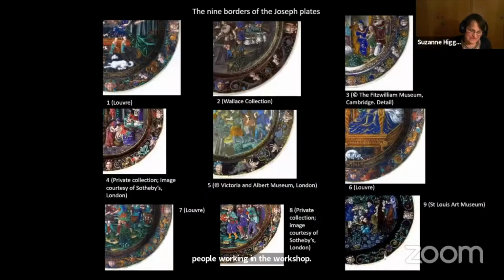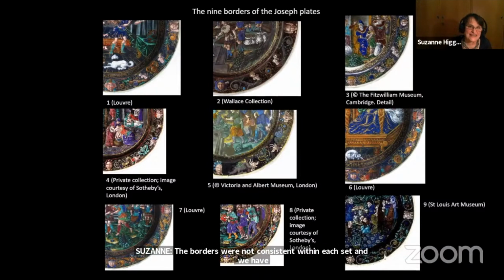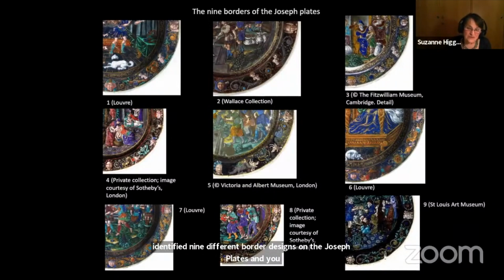Well, we can see that the borders were not consistent within each set. And we've identified 9 different border designs being used on the Joseph plates, and you see the 9 in this slide. You'll see that they look very similar because they all have a mask at 12, 3, 6 and 9 o'clock with an ornamental motif repeated between each pair of masks.